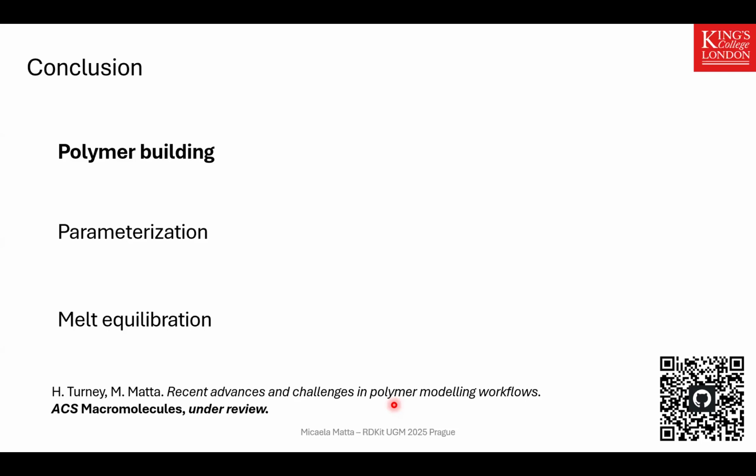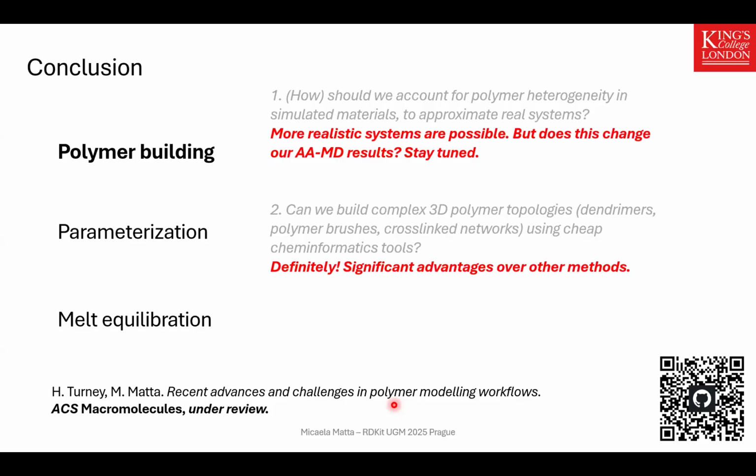And so, concluding my presentation. We talked about polymer building. Should we account for dispersity in polymers? Does it actually make a difference? Well, stay tuned for the answer, because the reality is that if you are confined to all atom molecular dynamics, there's a limit to how big or how close to real life polymer your system is going to be. So the fundamental thing is we realized that nobody was actually looking for the effect of dispersity.